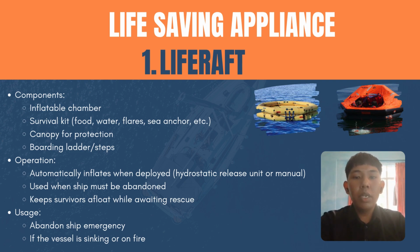In conclusion, the life raft is a vital survival tool in the worst case scenarios at sea. It increases the chance of survival by providing temporary shelter, flotation, and basic necessities. Every crew member must be familiar with its location, operation, and contents.